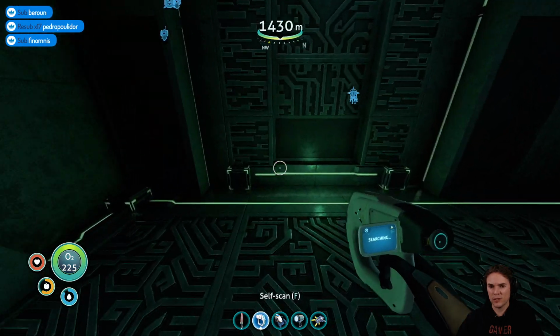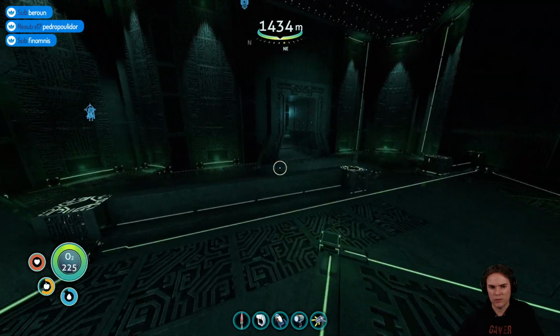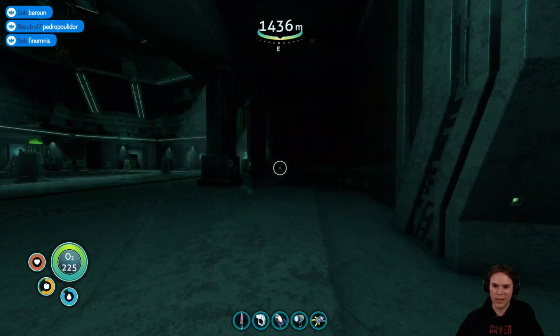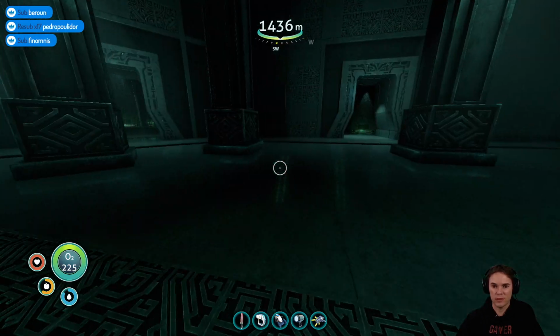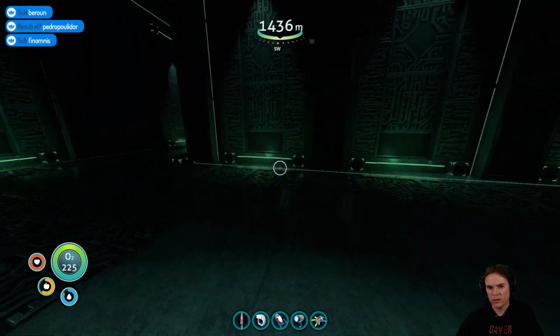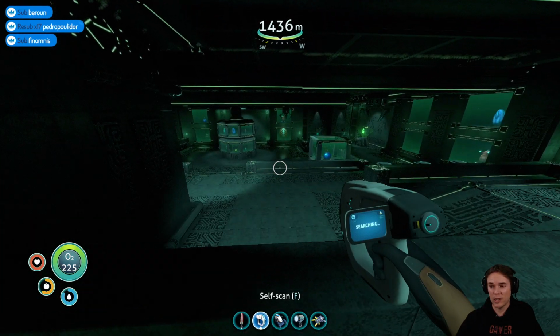Oh, there's an arch. Okay. I thought I'd been through this one. Oh, hang on, I've lost track. Yeah, that green door over there, that's the way out, isn't it? Yeah, I was thinking that was a force field to travel through. Let's take a look. Is this the one with the ventilation system? Hell no, it's not.